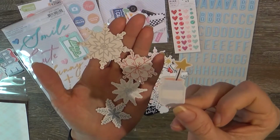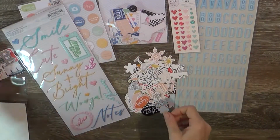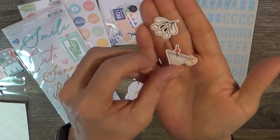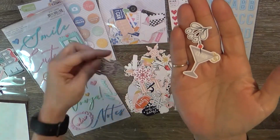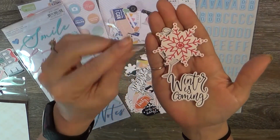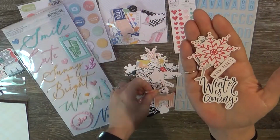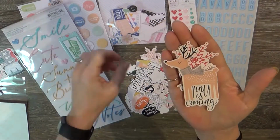I like the little jar with the star stir. Little berries. Oh, I did like this little clink. It looks like a little martini glass. Winter is coming. There's some more snowflakes, and this says warm hearts. And this is a reindeer.